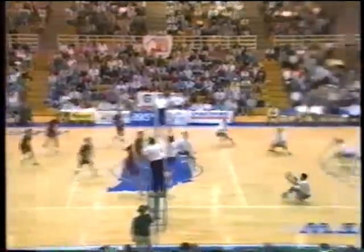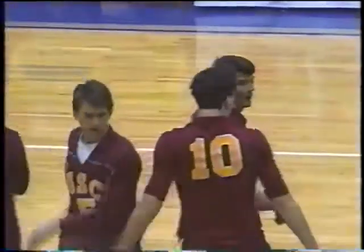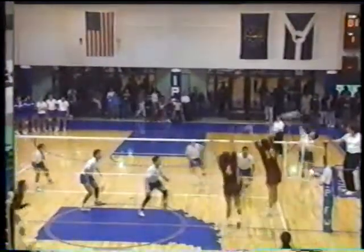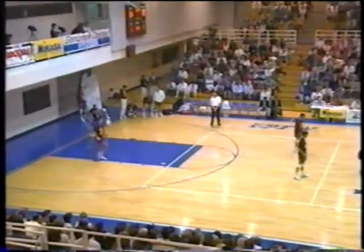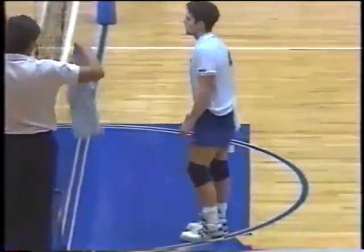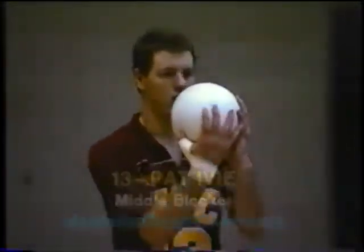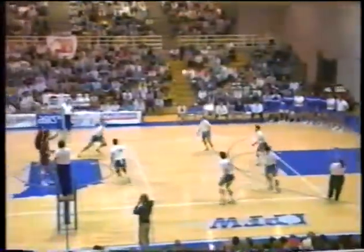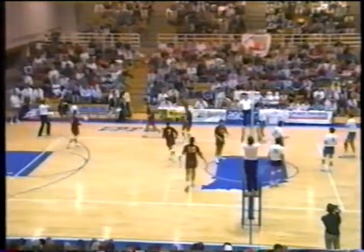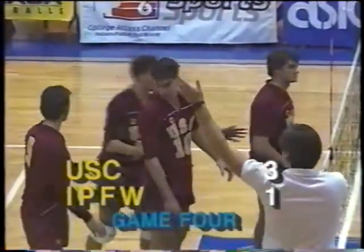Here we see the control of USC and the control of IPFW. But the block of USC. Here we see volleyball steps in. Malcolm hitting into the hands of Jason Perkins, trying to go away from the big block of the 6'7" Brian Ivy, found the bigger block of Jason Perkins that time. When Fred reaches and extends as well as he can, he can go over the top of any player in the country. That's what Fred's been doing the past few games. Tony changes the direction of that ball and sends it wide. That gives USC the lead in game 4, 3-1 over IPFW.